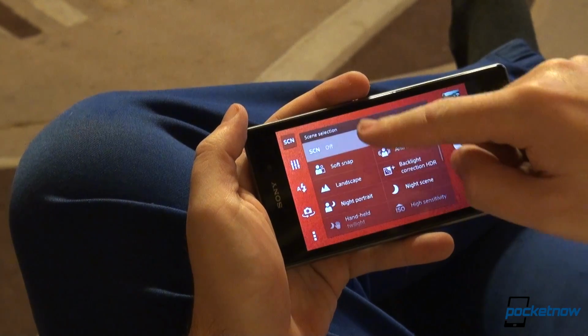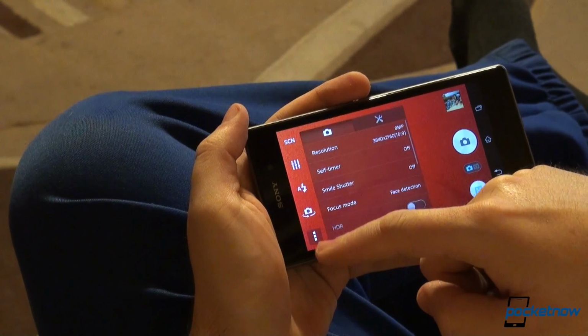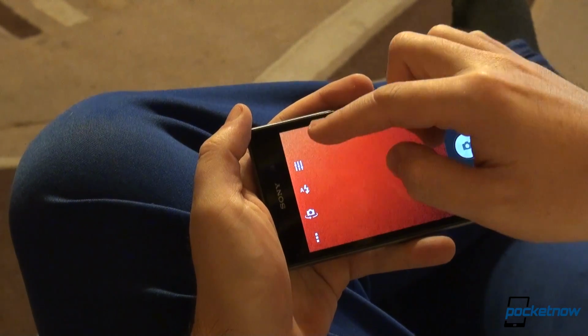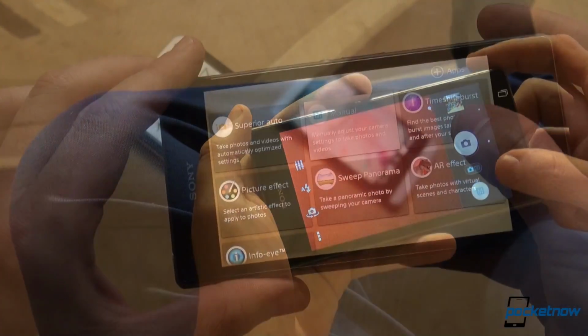The Manual mode is poor. Of course, you can select the scenes yourselves, but that's only available in 8-megapixel output mode. Once you try to capture stills in the maximum 20-megapixel mode, you are limited to only being able to set exposure and white balance, which kinda kills the manual mode for us.